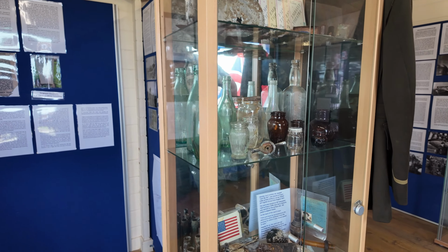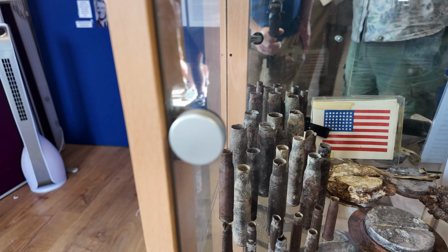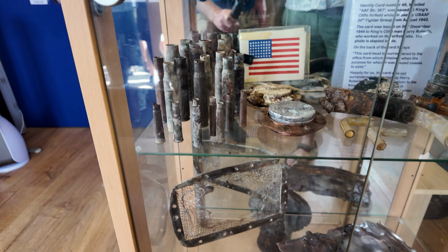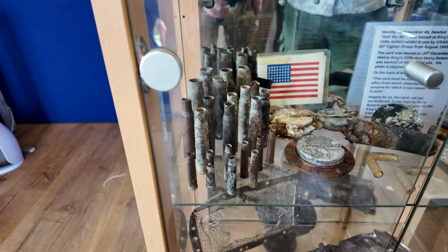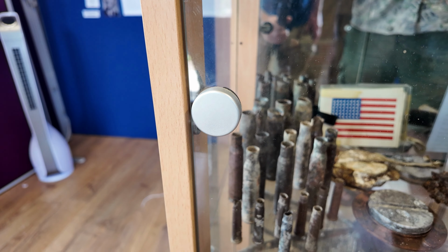We've got some bits of aircraft, and again, we're trying not to go overboard on bits of dug up aircraft, but you've got the various casings from ammunition that was used. The ones at the back are 20mm casings that were used by the Spitfires that were here and later by the American Lightnings. The middle ones are .50 caliber cartridges, which were used again by the American Mustangs and Lightnings. And then the ones at the front are .303 rounds that were used by the RAF Spitfires.